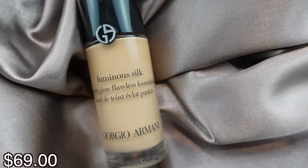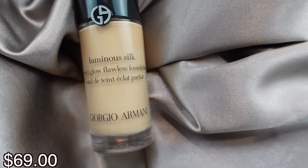This is one of the most famous sought after foundations on the planet. It's the Giorgio Armani Luminous Silk. I bought this to try several months ago. I do love it. For those of you that haven't tried it, the consistency of it is very thin. It spreads easily. It dries pretty quick, but yet gives you enough time to work with it. And I think that's why people love it so much.